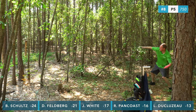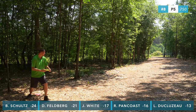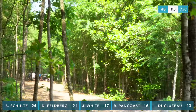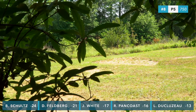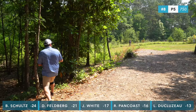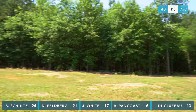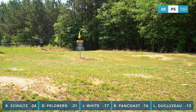Jeff trying to get out of the woods. And goes back into the woods on the other side a little bit. Now trying to get one out to the green. That's a great shot. That should get all the way there. He's putting. Ross doesn't quite get out of the woods. He's back in the woods. Feldberg with a nice run from 100 feet. Puts it under the basket.